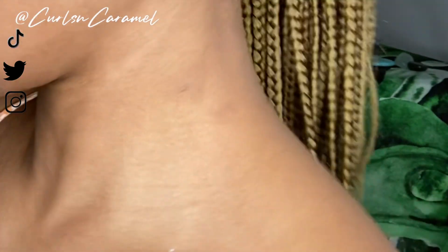Today I'm going to be making a home remedy for eczema. I call this my eczema balm that I just recently researched that I'm going to be making for my sister and I, because we both are dealing with eczema right now. So this is what mine looked like. It looked like a hickey, but it's not a hickey. It's definitely eczema. Let me show you.